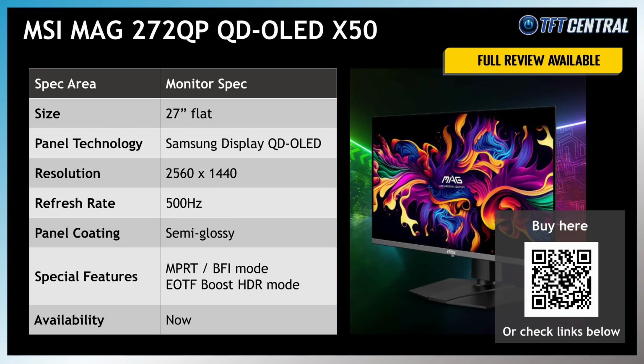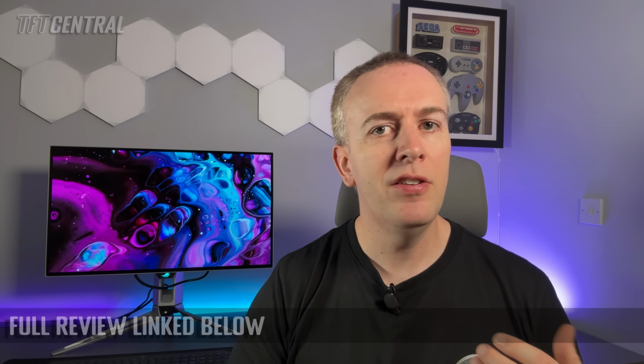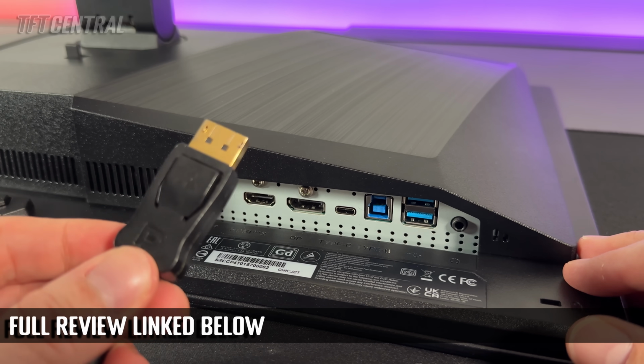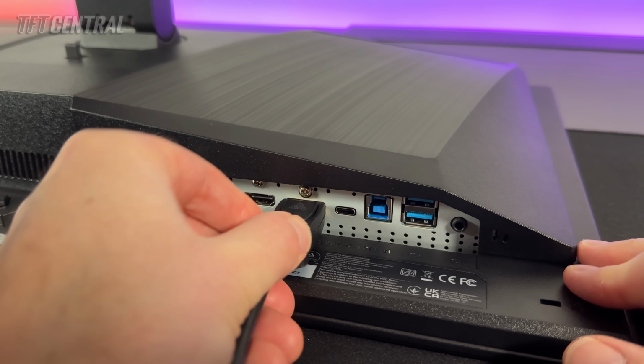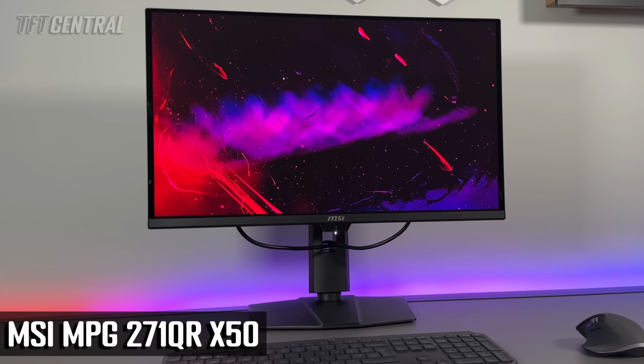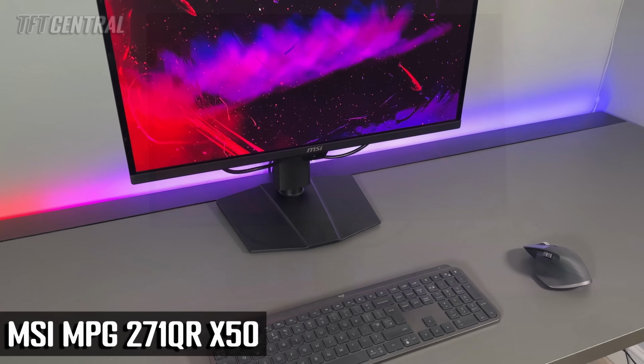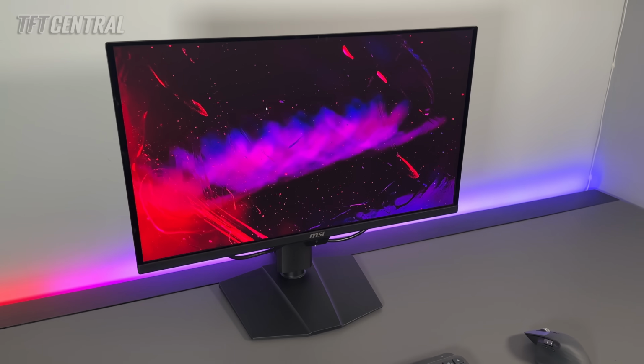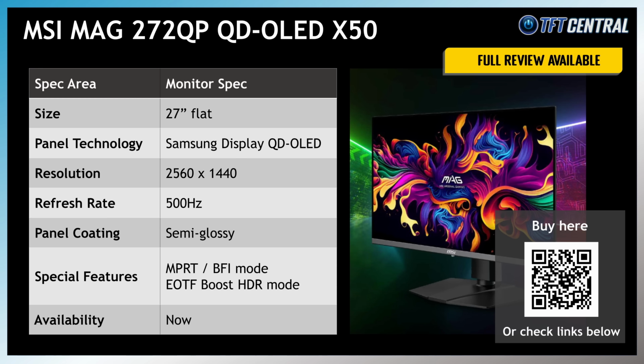This MAG model is available already, although MSI are soon to be releasing an MPG version, which we've recently reviewed too. It's using the same panel but with a few extra features like DP 2.1 connectivity and an OLED Care motion sensor. Our review compares the two versions in a lot more detail if you want to check that out. That MPG model will cost a little bit more than the MAG at the standard pricing and most likely won't be on sale either during any of the Q4 sale periods. So this MAG model is likely to be found at an attractive price point right now.